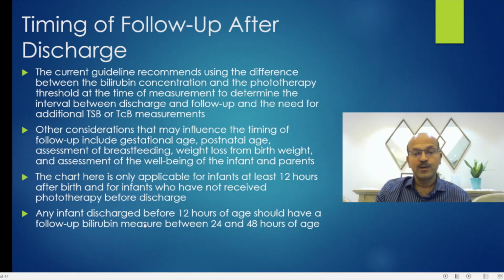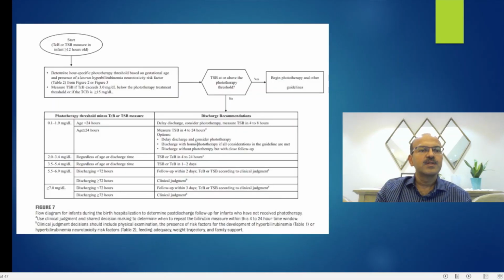So the earlier they go, the earlier you bring them back for the follow-up. So this is the chart which is very helpful. The starting point is more than 12 hours old with the TCB or TSB measured. Determine the hour-specific phototherapy threshold based on gestational age and the presence of a known neurotoxicity risk factor. Measure the TSB if the TCB exceeds 3 milligrams percent below the phototherapy treatment threshold, or if it is more than or equal to 15. So all this is what we discussed earlier.